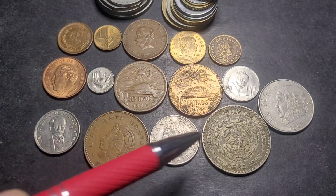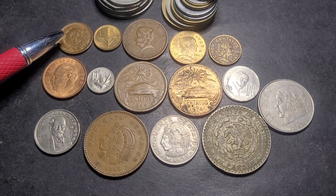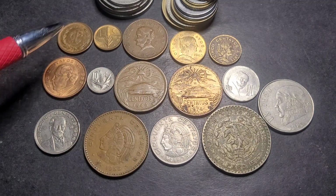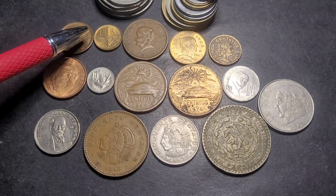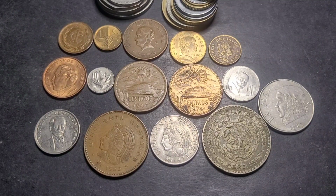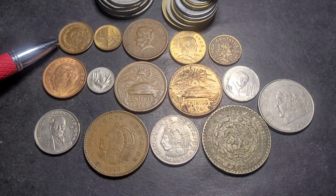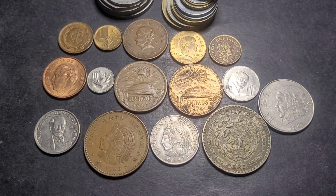And here we have a bunch of centavos coins. These are not all of them. These are pretty much the ones issued from the 1940s onwards. And you can see we have various denominations, and the earlier coins are larger than the later coins. So for the 1 centavo, we have the 1905 to 1949 large issue, and there is a 2 centavos, which went with this.